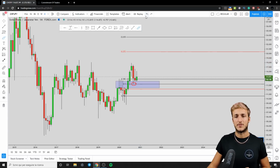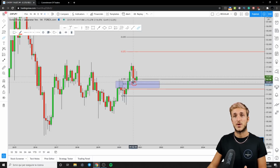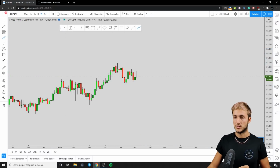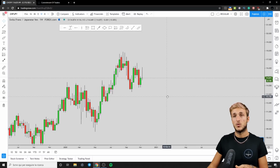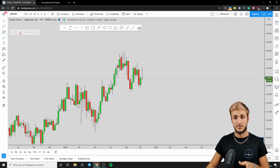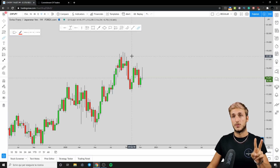So on the monthly, everything is clear. We have previous resistance, turned support, which the market has already tested and started to reject to the upside. Going down on the weekly, what do we see? Now, on the weekly time frame, we see very interesting price action that we have already spoken about in our previous analysis. In fact, we have a market that has already provided two M formations.